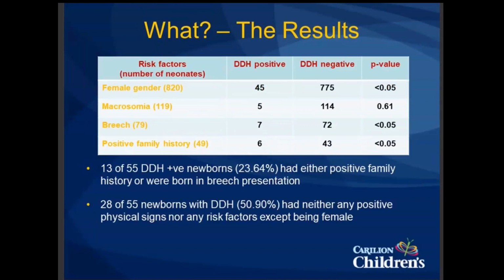Actually, I'm not sure how they arrived at the p-value. It's a little funny there because it looks like you have actually more who are negative that are female. And when I looked at that, I was like, well, female was actually a risk factor for not having it based on how they presented that chart. But it goes different from what they were saying.